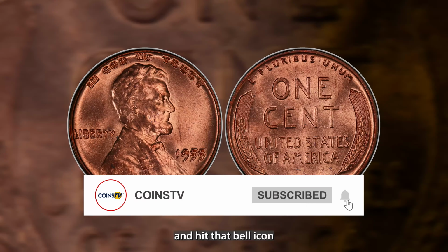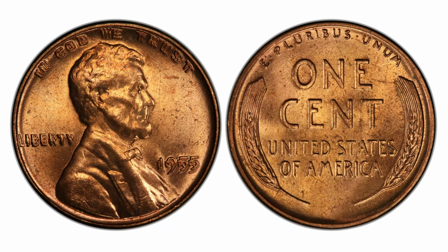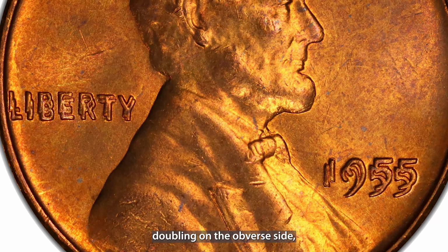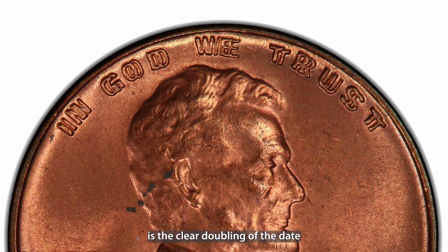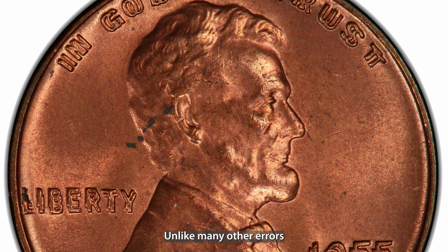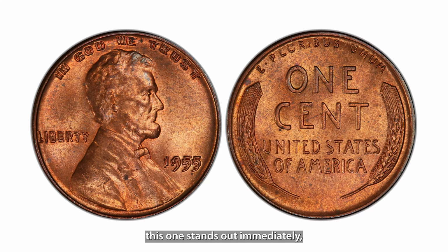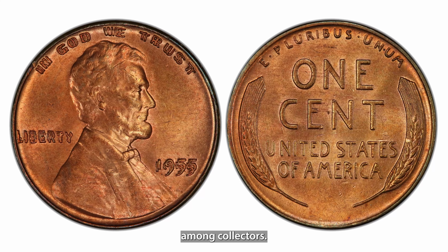Let's kick things off with a classic, the 1955 doubled die Lincoln penny. This coin is arguably the most famous mint error in U.S. history, renowned for its dramatic doubling on the obverse side. The most noticeable feature is the clear doubling of the date, Liberty, and In God We Trust. Unlike many other errors that can be subtle, this one stands out immediately, even to the naked eye, which is why it's so popular among collectors.